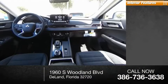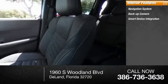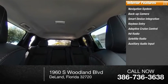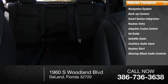Inside you'll find navigation system, backup camera, smart device integration, keyless entry, adaptive cruise control, HD radio, satellite radio, auxiliary audio input, keyless start, steering wheel audio controls. Is love at first sight really possible?